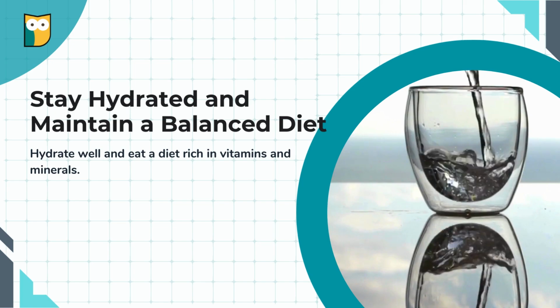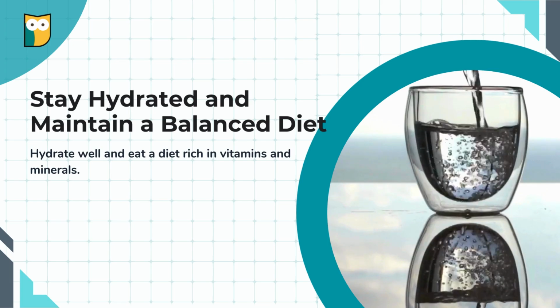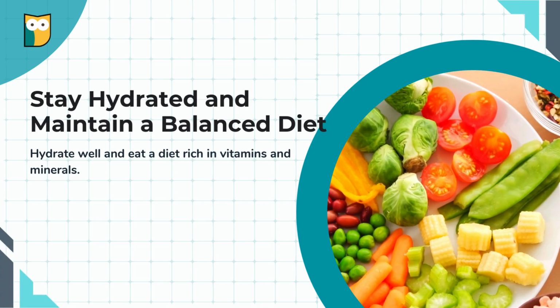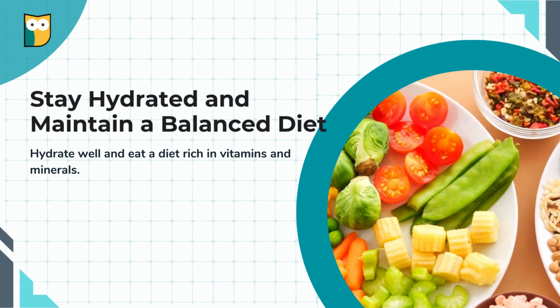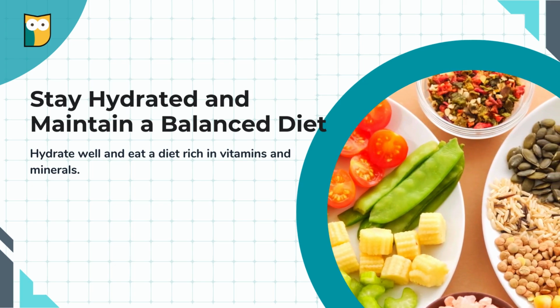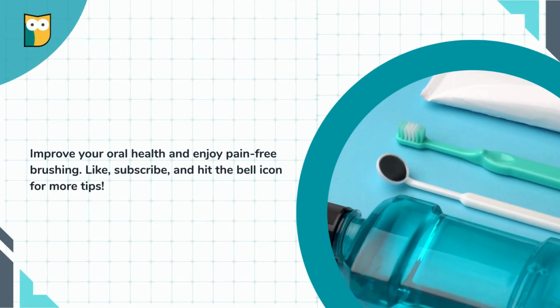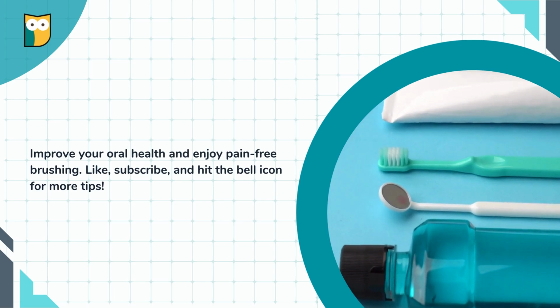Stay hydrated and maintain a balanced diet. Adequate hydration and a diet rich in vitamins and minerals, especially vitamin C and D, can support gum health. Avoid excessive consumption of sugary and acidic foods that can lead to gum problems. By understanding the causes of gum pain and following these tips, you can improve your oral health and enjoy pain-free brushing.